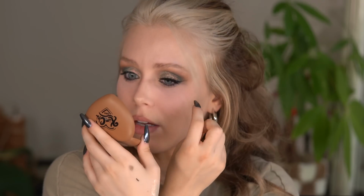I didn't bring my tweezers over, which was my great downfall. Oh, it's applying great though. Okay, I just went on a rant. Let's get back to it.